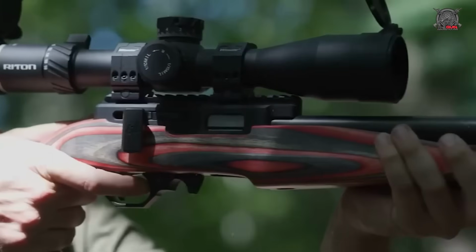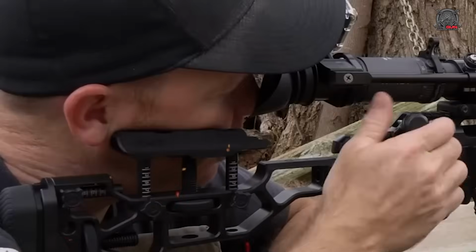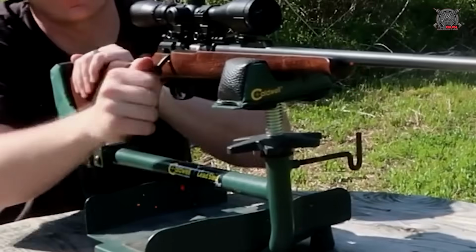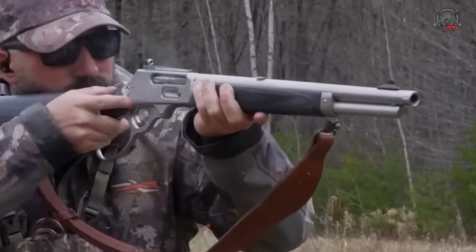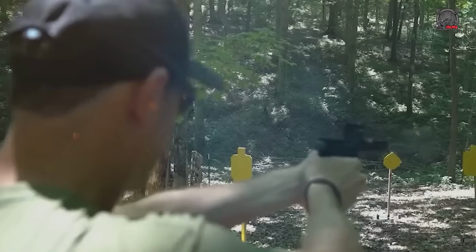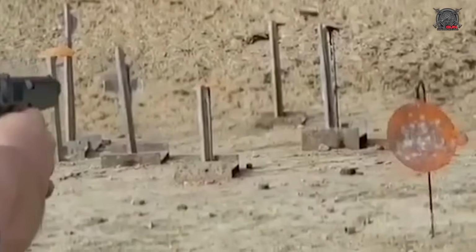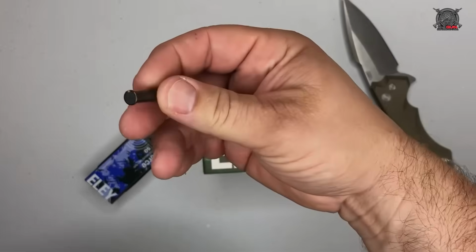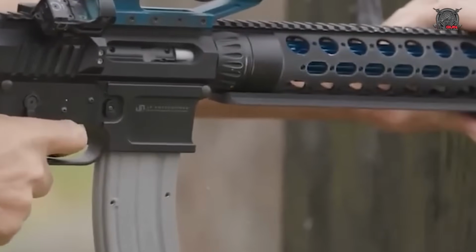Where it really excels, though, is versatility. Want to plink steel at 100 yards? No problem. Need to drop a possum raiding your chicken coop? It's got the energy and precision for that, too. And if you're running a suppressed rifle or pistol, the consistent velocities and tight tolerances help avoid cycling issues that plague other subpar high-velocity rounds. It doesn't get the flashy marketing, but ELEY Force is the secret weapon for shooters who want the best of both worlds.